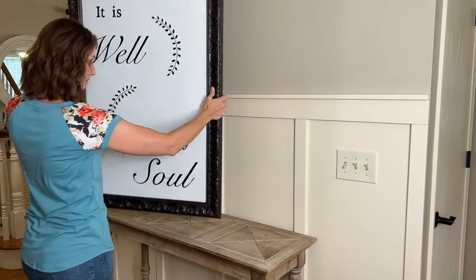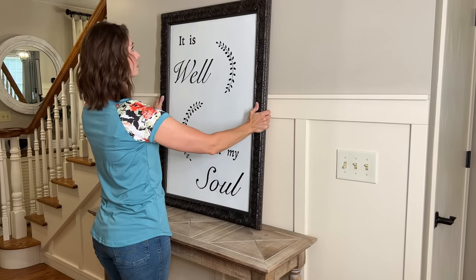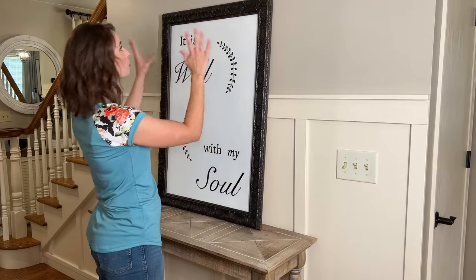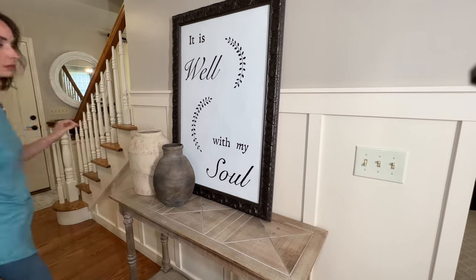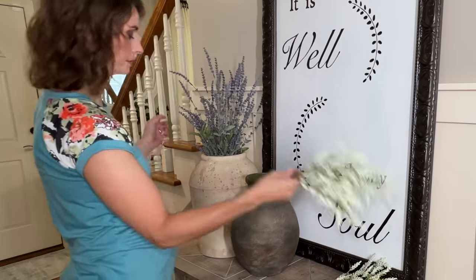Now, I might in the future get one of those picture lights to go up here and really cast down and create more light in this area. I even thought about sconces on the sides. So you'll have to let me know down in the comments what you think would brighten up the space or look nice. So now we can work on the rest of the entryway table. I'll grab a couple vases and add some real colorful florals to just brighten up the area.